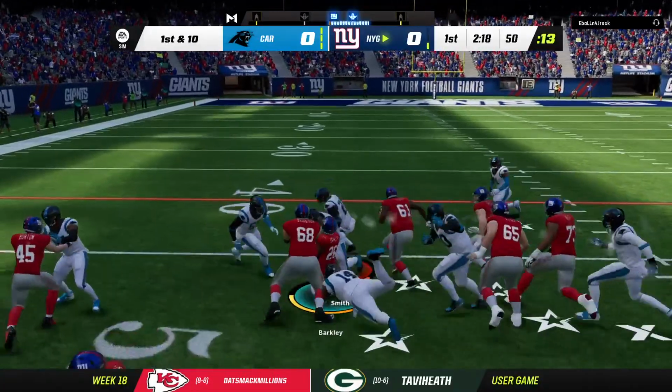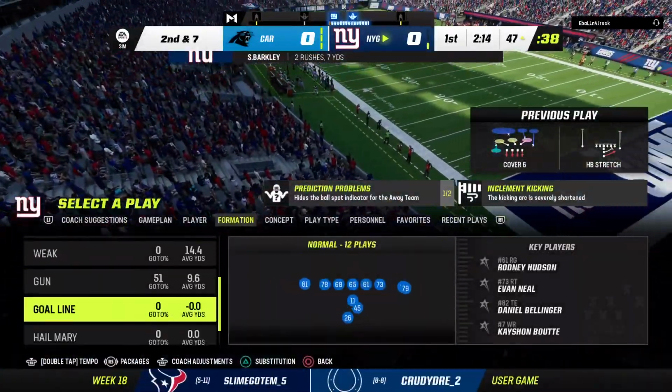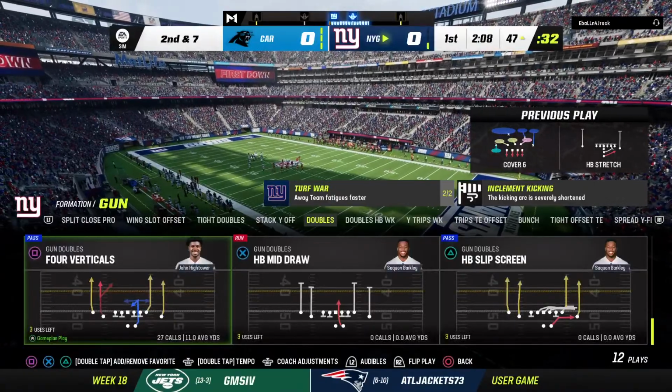A first down carry for Barkley. A gain of 3, second down. The Giants at 13-3 now on the year. And they come in feeling pretty good after back-to-back victories, CD.